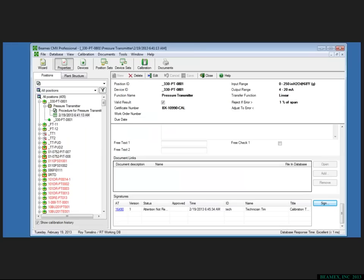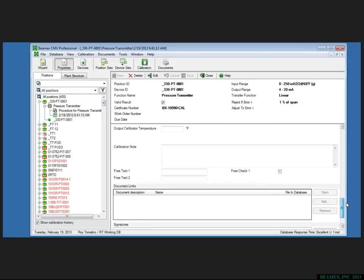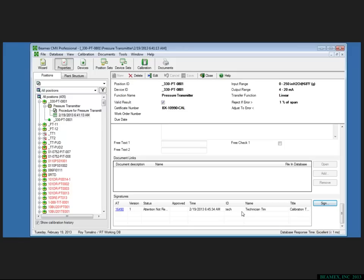Let me give you an example of what that looks like. I've got the CMX software open up in front of me here. I've got a tag. This happens to be the tag number 330PT0801. So up across the top, here's my calibration history. I can see that it passed, the as left, and if I go all the way to the bottom, I can see that this was calibrated by Tim the technician.